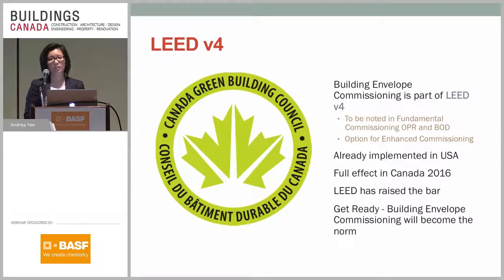And then on top of that, there are additional optional credits available to you if you engage in envelope commissioning. There are various options you can choose, but enclosure commissioning is one of those credits that you can apply for. Our counterparts in the States have already seen many owners engage in the enclosure commissioning process because of the introduction of LEED version 4, and we're expecting to see the same thing here in Canada as LEED version 4 becomes implemented more and more.